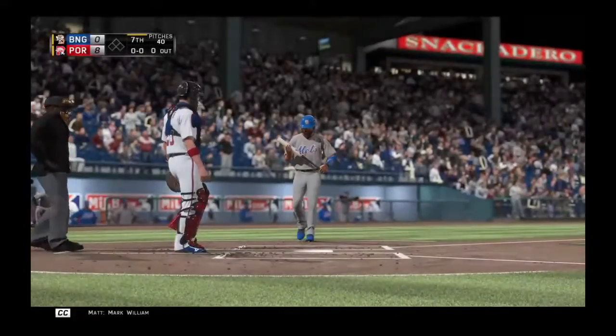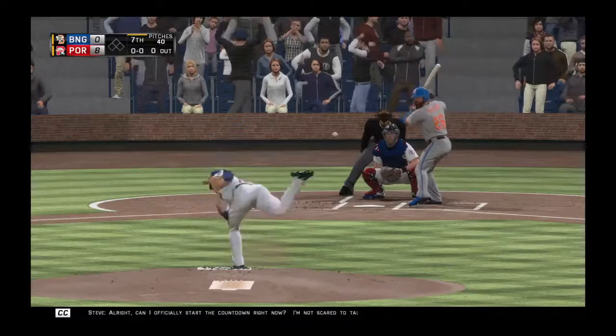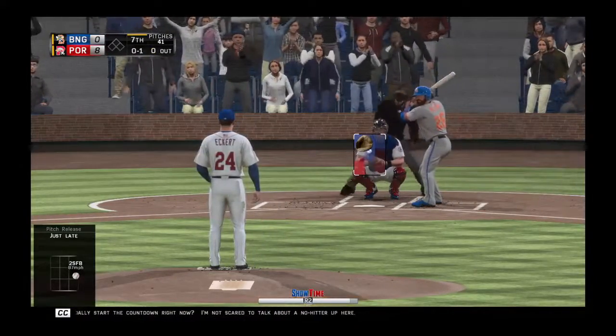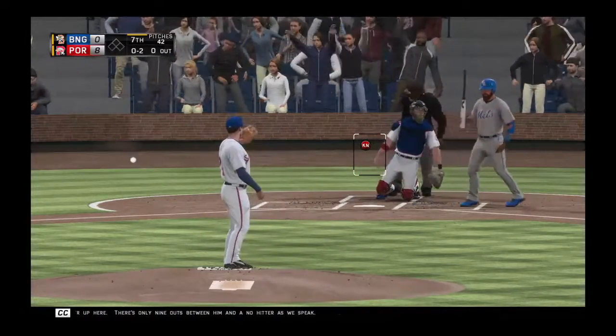Mark William will stand in to start the 7th with that big 0 still looming in the hit column. All right, can I officially start the countdown right now? I'm not scared to talk about a no-hitter up here. There's only 9 outs between him and a no-hitter as we speak.